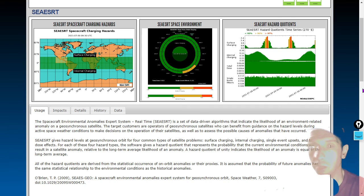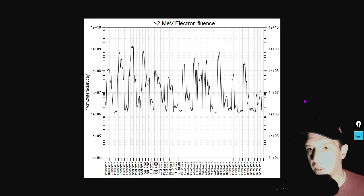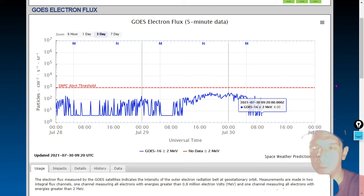Videos. Regarding electrons surrounding planet Earth, there are some charging hazards. They're minor. They're around Central America and Mexico, moving into the Central Pacific north of the equator. Here's the one-year chart of the electron flux in a more moderate range, and there's a forecast for a bit of an uptick. Here's the 3-day chart.